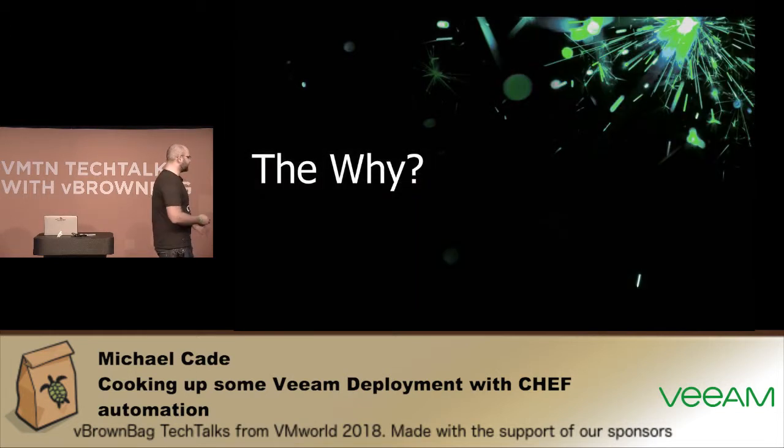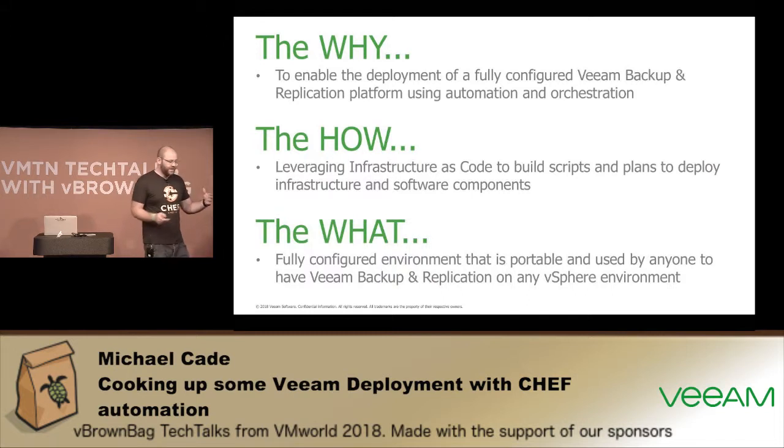So the why, and this is the same why that we used yesterday, and what we wanted to get out of it was really to be able to deploy a fully configured Veeam Backup and Replication environment using automation and orchestration. Veeam's not hard to deploy. It's seven clicks, next, next, next, and that's it. It's really simple. But by doing it using infrastructure as code or configuration management, we've got the ability to be more flexible, be more dynamic. So we have the concept of proxies. By being able to deploy those out dynamically at the start and at the end of a job and remove them and destroy them, we obviously can be more dynamic around the flexibility of the components that we have. We're obviously going to do that by leveraging infrastructure as code, and at the end of that we have this fully built out configuration management tool set.